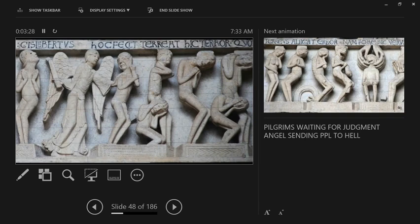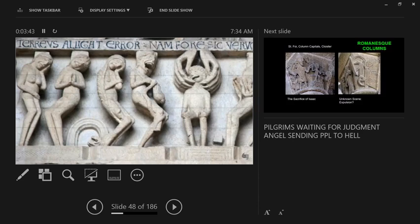Angels are sending people to hell. This angel with the sword, I believe that would be Saint Michael, because he is the soldier angel, and he is sending these people into hell. And I like this guy being grabbed by his head.